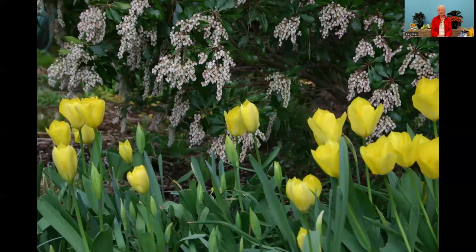Here we go. This is in front of and a companion planting. It's Pieris japonica. I love this plant. It is beginning to show its flower buds even now. And in the spring, the new growth is a beautiful reddish color. Then it has these beautiful flowers again in the springtime that last a long period of time. I'm very fond of Pieris japonica. I do not plant that in full sun.